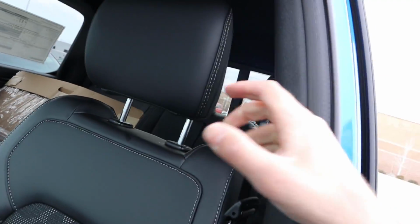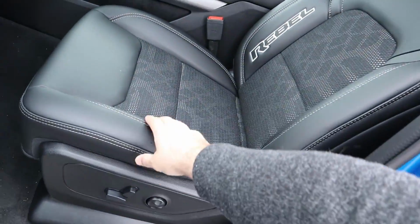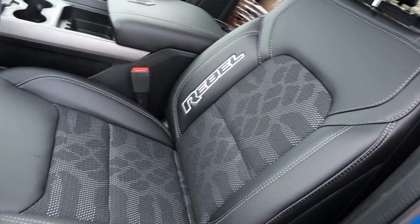Here's the seats in the front, so notice that they're the same material as what's in the rear. It says Rebel there on the side. There's your power adjustments, and then the feel of them, again, especially the middle part. The middle part's really soft when you get the cloth insert vinyl seats with the Rebel.